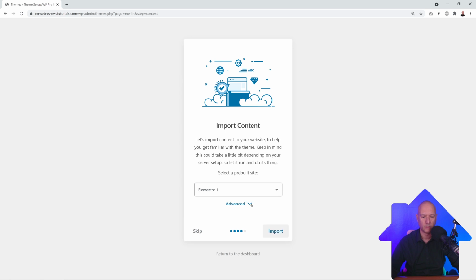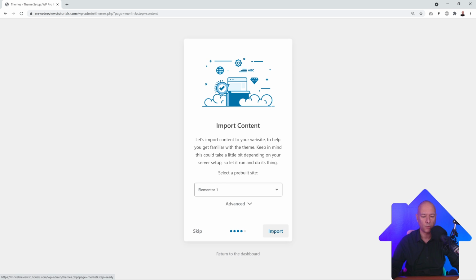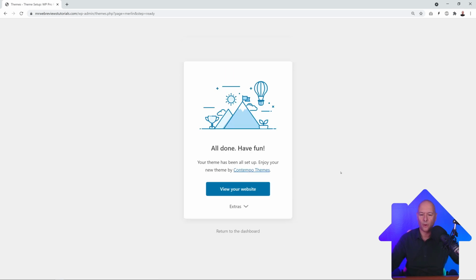So Elementor 1, and then we have a few advanced options here. So it's going to import everything for you. So the content, widgets, Redux, and after import. So all that will be done for you automatically. So all we have to do now is to click import. And as you can see, it's going to start importing all the content and recreate the whole demo website for us. Okay, so nearly there now, 100%. Very good. That's it. All done.